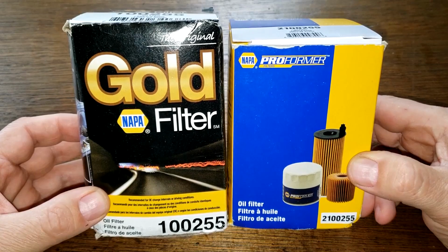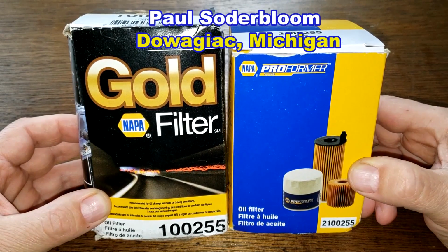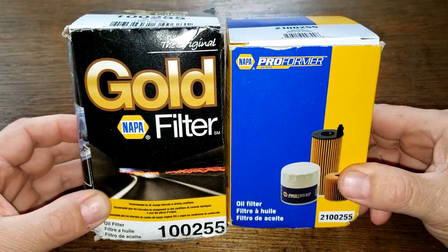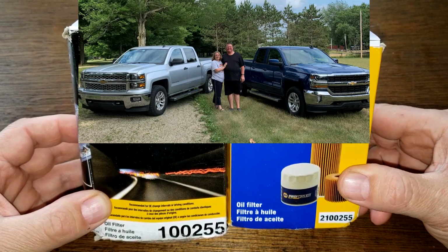Yep, a very generous viewer, whose name is Paul Soderboom from Dowagiac, Michigan, had these oil filters shipped to my house. Thanks, Paul. These filters fit his 2014 and 2015 Silverados, and also his daughter's 2015 Chevy Equinox. Pictured in this video is Paul and his wife and their two Silverados.